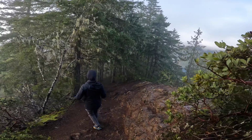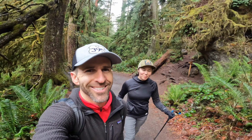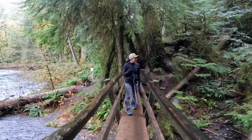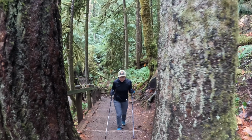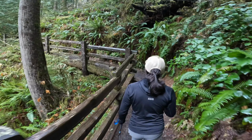We weaved our way back down the trail to the trail junction for Mount Storm King and took a left-hand turn and started heading out towards Marymere Falls. Marymere Falls makes a lot of sense to combine with Mount Storm King, as it only adds on about 1 more mile to the hike. We walked across a couple of bridges and up a few stairs to the viewpoints for Marymere Falls. The easy trail to Marymere Falls is lined by loads of trees and ferns, which are dripping with rain and dew.